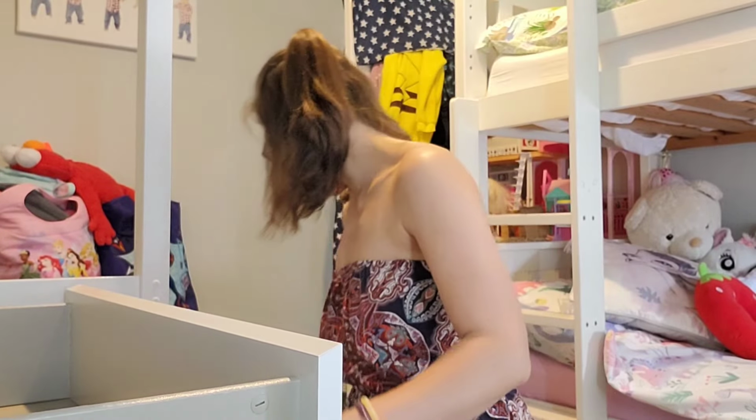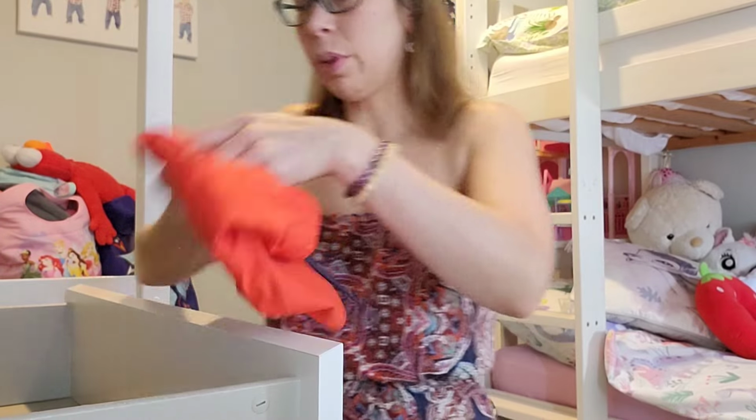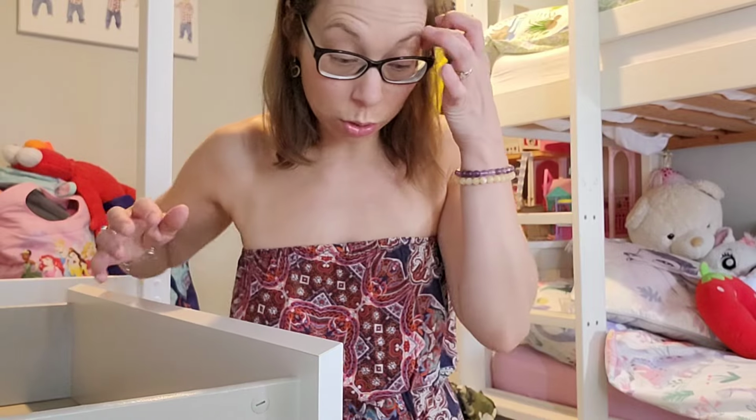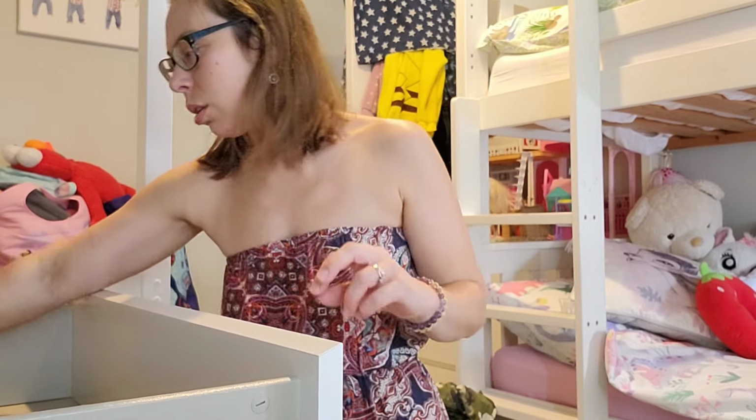Just because he goes swimming every week, if I have a bad week where I can't get anything washed, I will keep that spare pair there of trunks just in case. Now, we went through a little spate of losing swimming hats constantly, and I have bought like 5 hats and I've only got 2 heads to put them on. Honestly, I was just like, this is unreal.